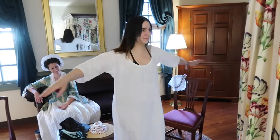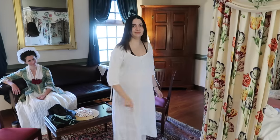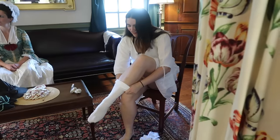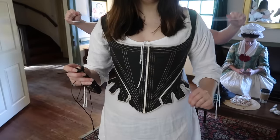Here's my shift. She's looking shifty. You got strong Grandpa Joe vibes right now. That's right. Yeah. I'll just dive right into bed. Featuring my new pair of stockings and our second set of stays.